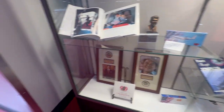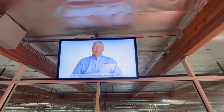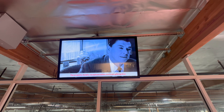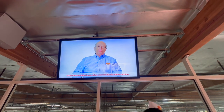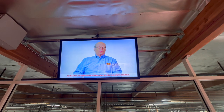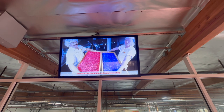For President Reagan's inauguration, we sent 3.5 tons of red, white, and blue Jelly Belly jelly beans to the inaugural committee. It turned out to be 1,000 jars that would go on tables all over Washington, D.C., airports, hotels, reception tables, and everything else. At the time, we didn't have a blue color for the red, white, and blue. So Herm created blueberry Jelly Belly, which matches the blue in the American flag.